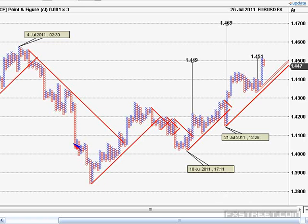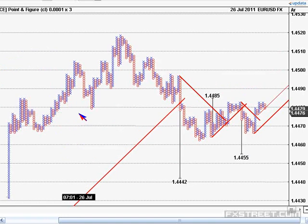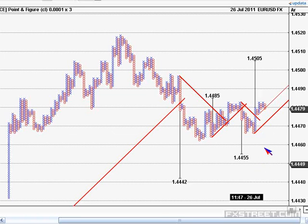I have another one here. This is another 1-minute chart where the box size, each X and O, is worth 1 pip. So this is a very, very short-term chart, and you can see that it keeps changing all the time. But if we just look at the target from this low here, there's a potential of 145. As you get shorter term, you will find that the targets don't get achieved exactly, because the trend is changing so often. But it's very important to see the chart in this short-term time frame to see what's going on.